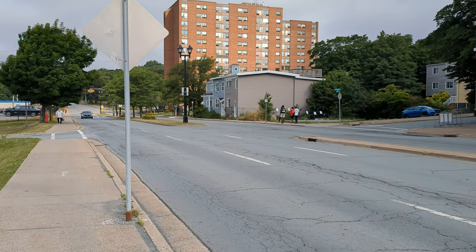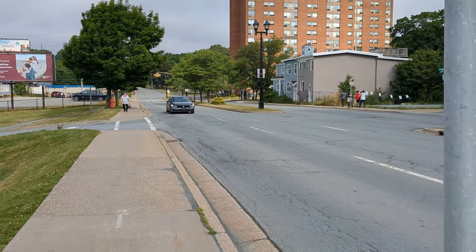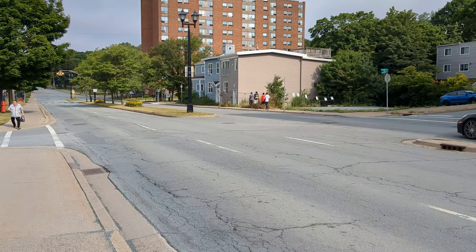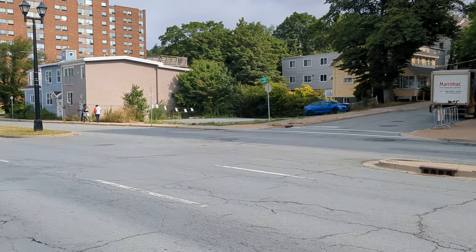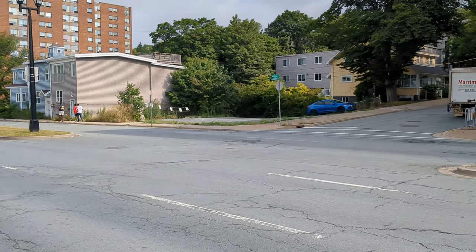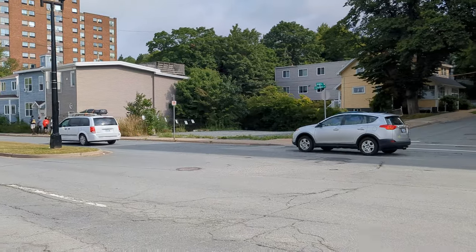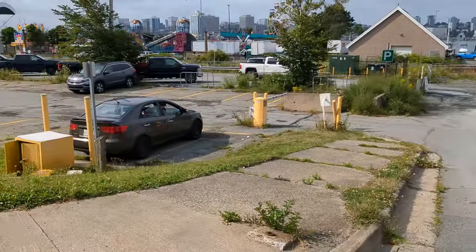I lived here for five and a half years, but I've been away from here for a while now. It is called Alderney Drive. I think that's what it is. Alderney Drive. This road, and this area is called Alderney Landing.